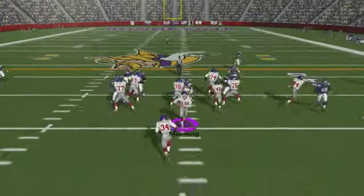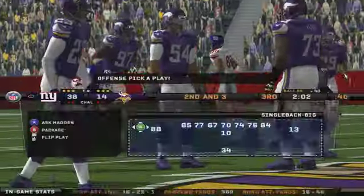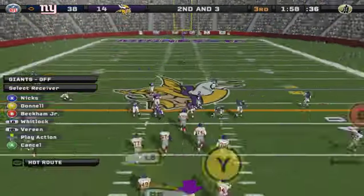The Vikings line up in a 4-3. They give it to the halfback. Floyd comes up to make the tackle at the 34, a 40-yard line gain. Send your receivers deep. Set your feet and heave the ball out there.